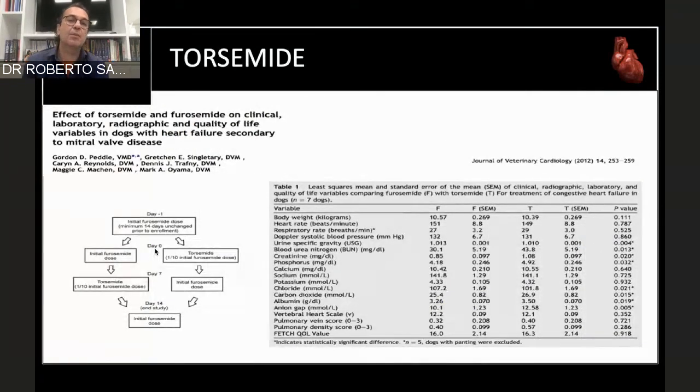This is another study about the use of torsemide because, I mean, all of us were at the beginning of the use of this drug.